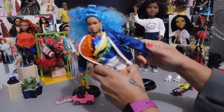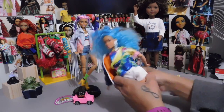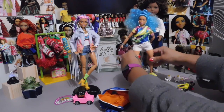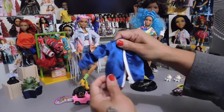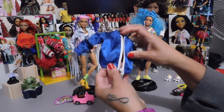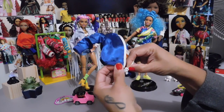So I'm going to go ahead and remove her jacket real quick so that we can get a good look at her jacket and her accessories. Let me put her back on the stand. All right, so here is the jacket. The jacket is really nice. It's like that satiny feel. And yes, it has a functioning zipper.